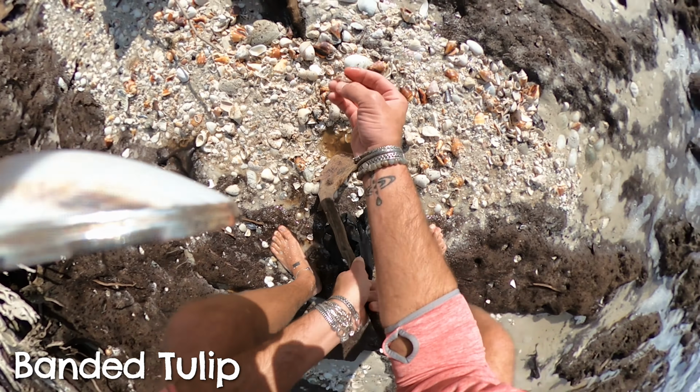Keeping it ethical. This is definitely an ethical place to shell out here in the 10,000 islands. Plenty of gastropods left behind for crabs and other various marine life that call this their home. You won't have to feel bad about taking him. Look at my bag. It's full of nothing, hardly. I don't pick up that much. I got the tiniest little bag. Little Florida fighting conch.